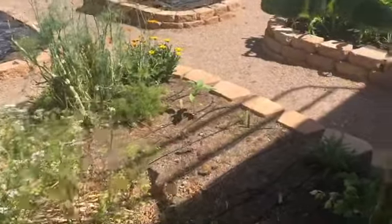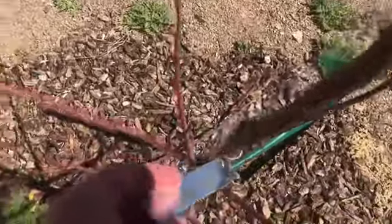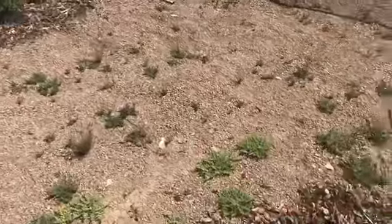Let's take a look at the fruit trees. It's been a while since we've taken a look at the fruit trees. So in the fall, we had a Fuji apple that was planted, and it's dead. It didn't take, for whatever reason. It's not doing well.